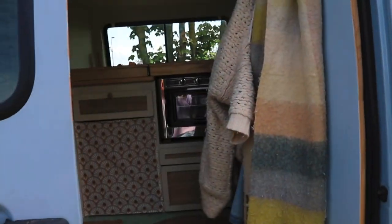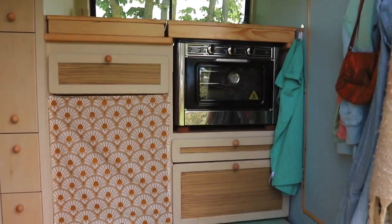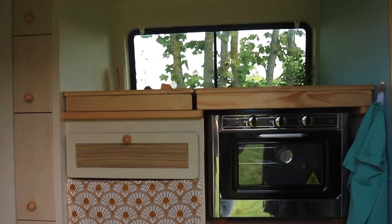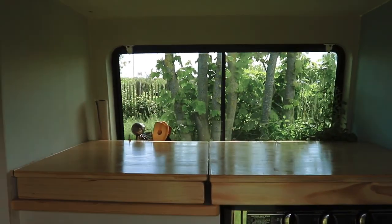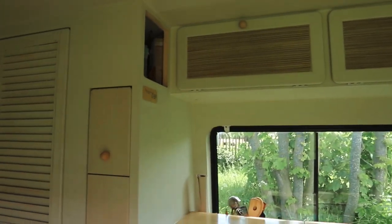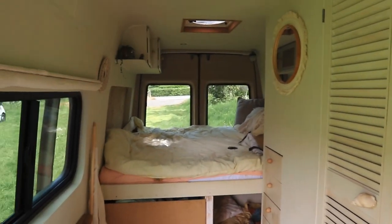This art studio vlog is going to be a little bit unconventional because this is where I make my art. This is the kitchen cabinets. That door is the shower and the toilet, and that's where I sleep.